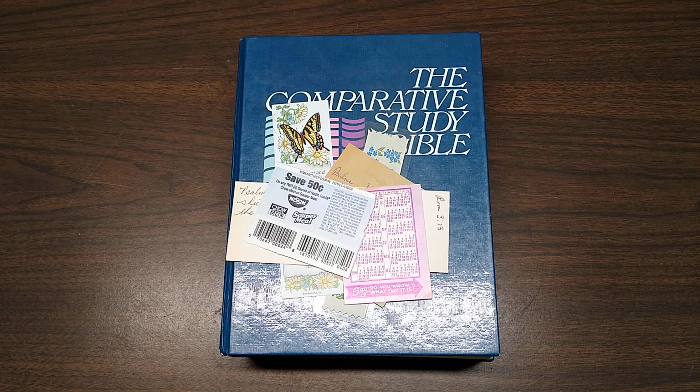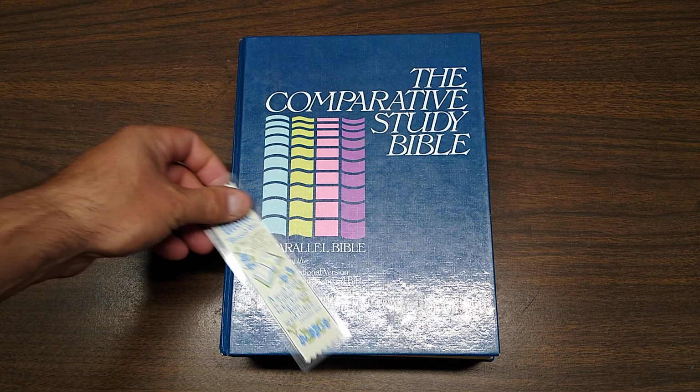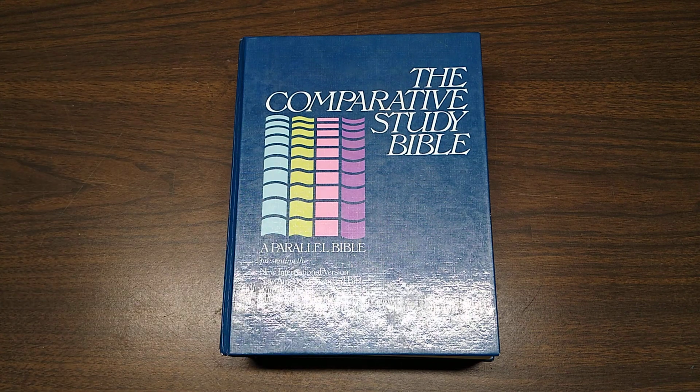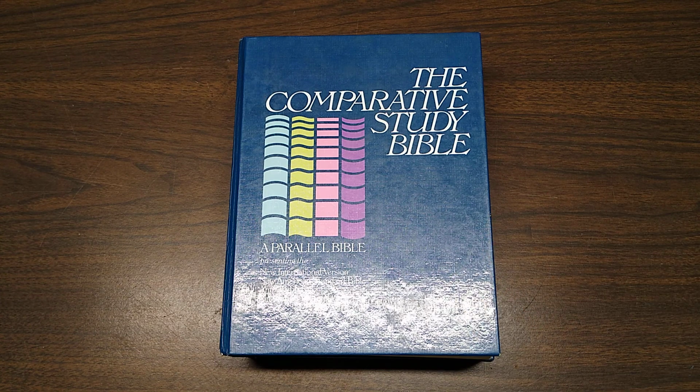But yeah, there you go. A Comparative Study Bible from Zondervan. So if that seems like something you'd be interested in, and you find one for like $4, by all means, grab it, because I see them going for $10 plus. I haven't seen a lot going as low as I got this one, but if you're in a thrift store or library sale, you might find a deal like that.